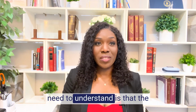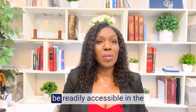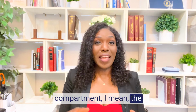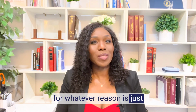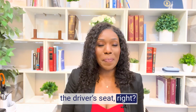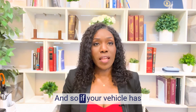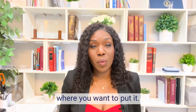Now, the third thing that you need to understand is that the gun and the ammunition for the firearm should not be readily accessible in the passenger compartment. And specifically when I'm talking about passenger compartment, I mean the area where anybody can sit. Some people think that the passenger compartment, for whatever reason, is just where the passenger sits and not where the driver sits. You can't have the firearm underneath the driver's seat, right? And so the firearm cannot be anywhere in the passenger compartment. What does that mean? Well, essentially it means that you have to put it in the trunk, right? And so if your vehicle has a trunk, that is probably where you want to put it.